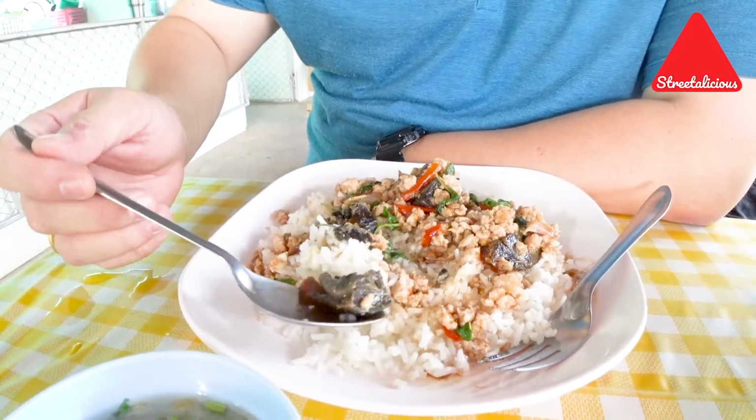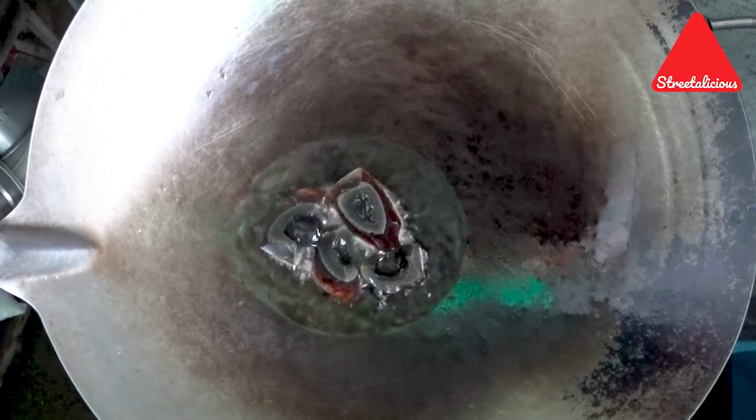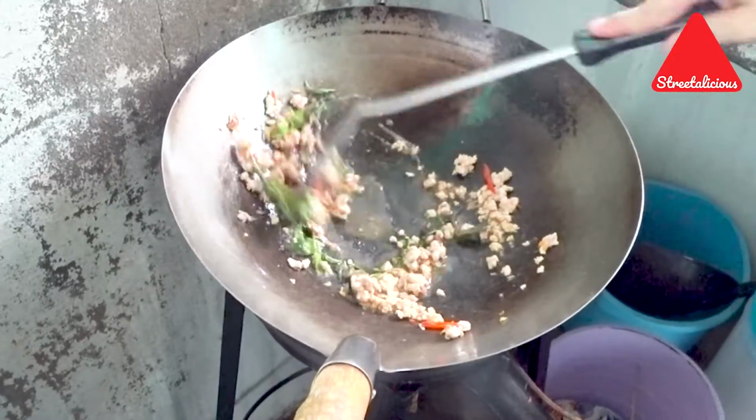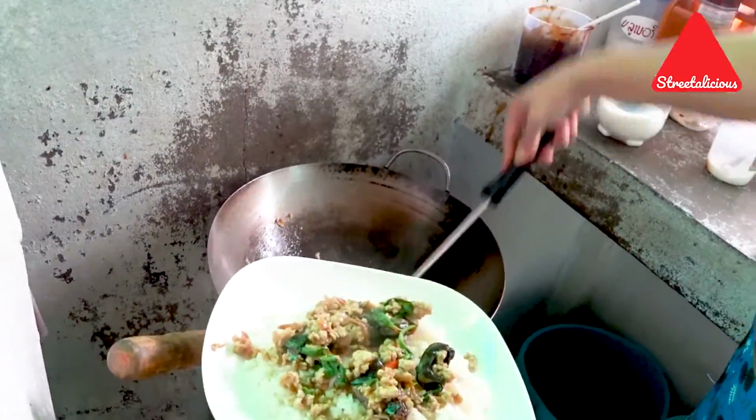What they do is that they will slice up the egg and fry it for a while so that you get a very crispy skin on the back. And then after that, they stir fry the basil and the pork together, and then top it over the fermented egg.